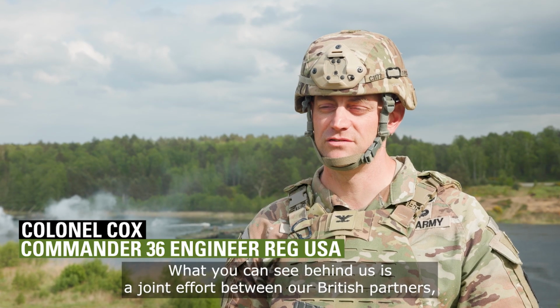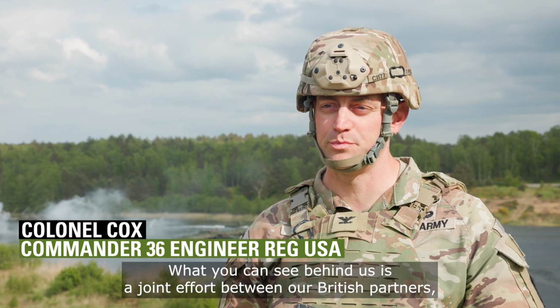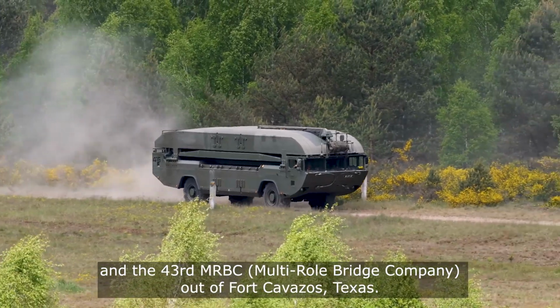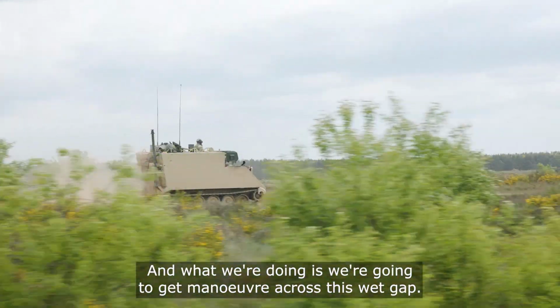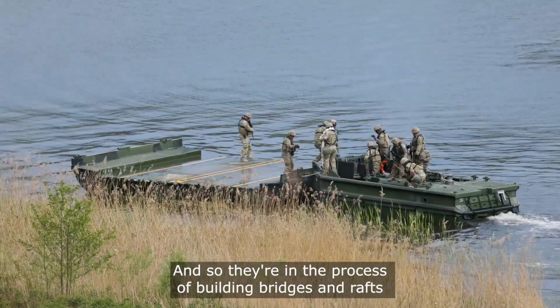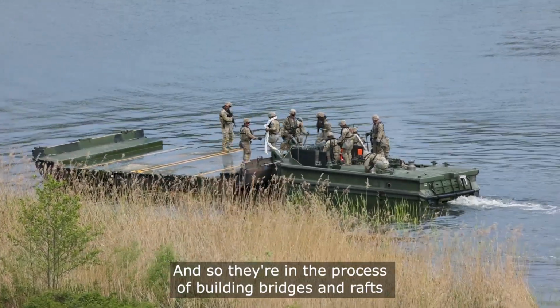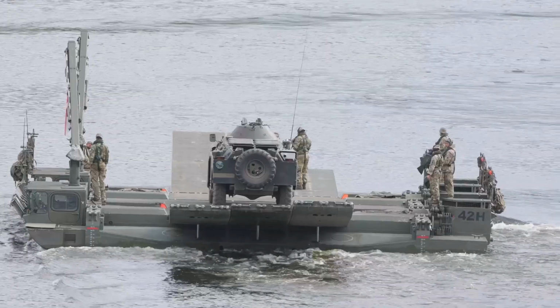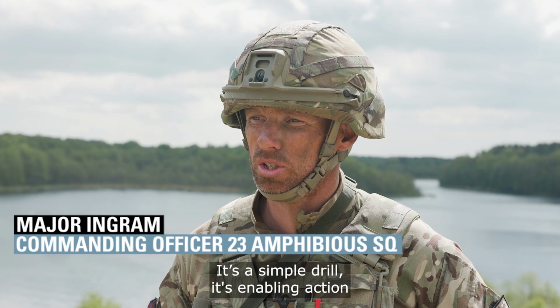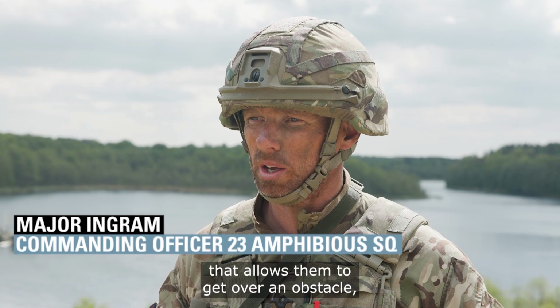What you can see behind us is a joint effort between our British partners and the 43rd MRBC out of Fort Cavazos, Texas. What we're doing is we're going to get maneuver across this wet gap. They're in the process of building bridges and rafts so that we can cross armored vehicles and wheeled vehicles to the far side.